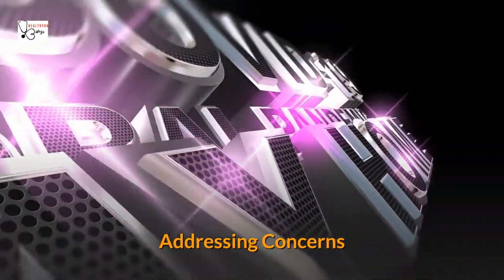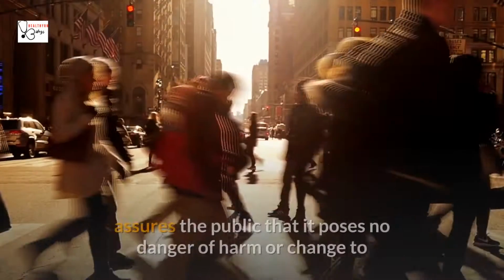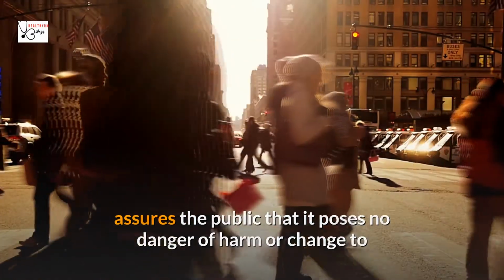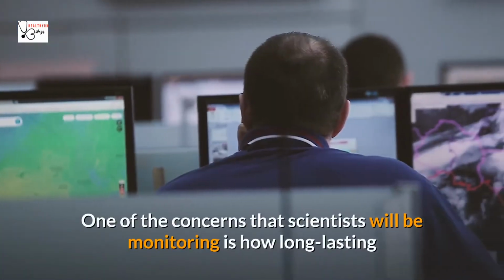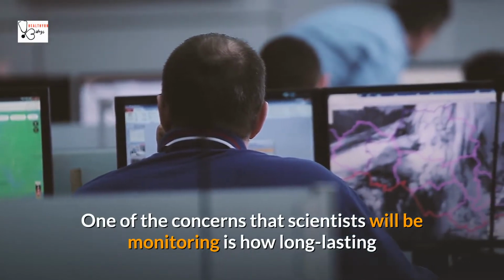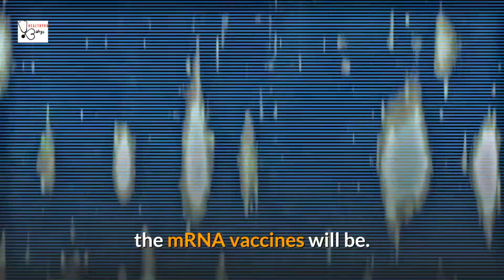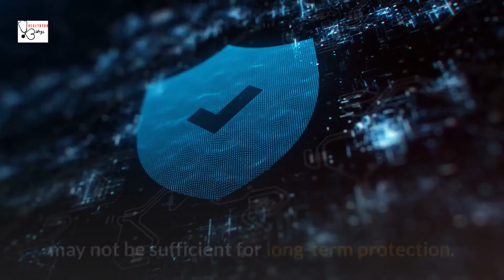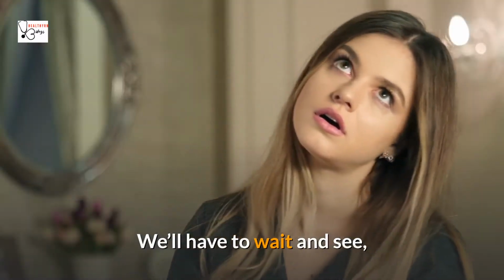Addressing concerns. While these vaccines are a type of genetic medicine, the public is assured that they pose no danger of harm or change to people's own DNA or genetic makeup. One of the concerns that scientists will be monitoring is how long-lasting the mRNA vaccines will be. Kuhn cautions that it's possible these vaccines may not be sufficient for long-term protection. We'll have to wait and see.